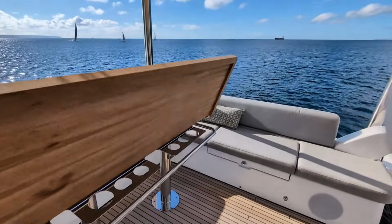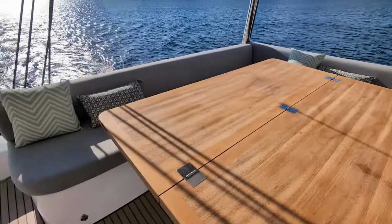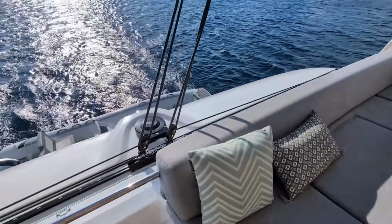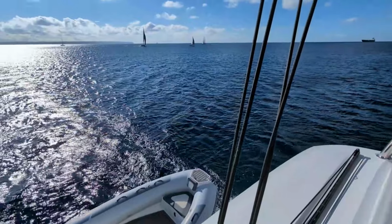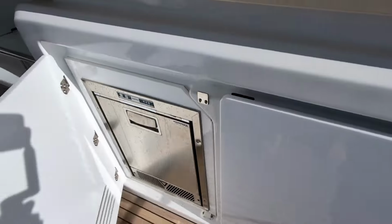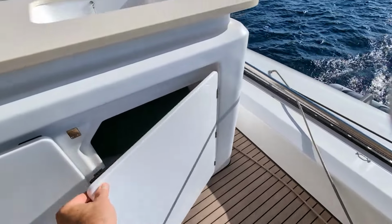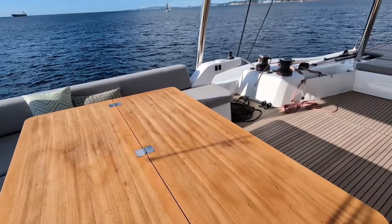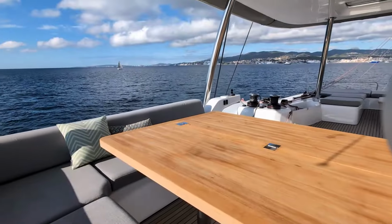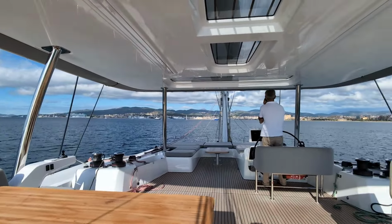Head aft, and there is a big seating area with a foldable table. The mainsail track is behind and easy to see from the helm. It's controlled with a line driver. There's a wet bar and cold storage up here too. It's a pretty good view from up here.